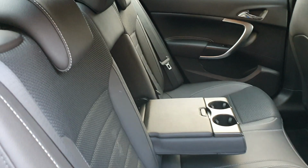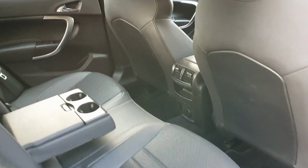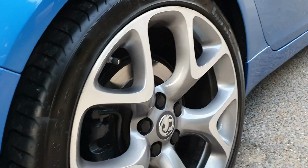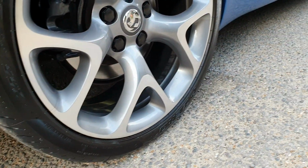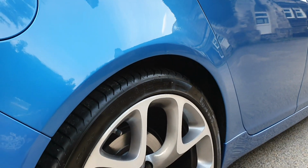Hopefully that all looks fine there. Door panels all look good. Alloy wheels look fine. Now, I did mention at the beginning, these videos tend to take about 8 minutes long. We're up to 7 minutes already.